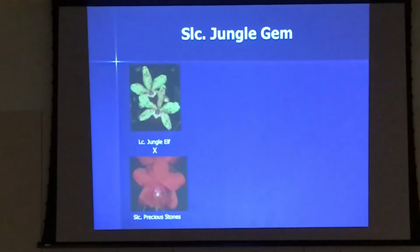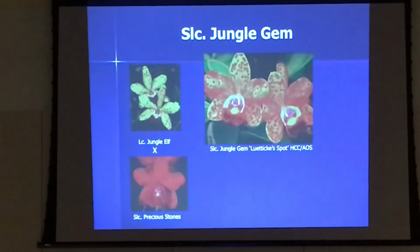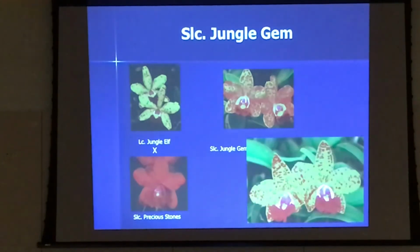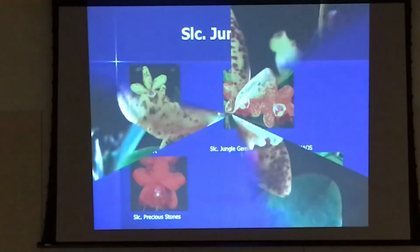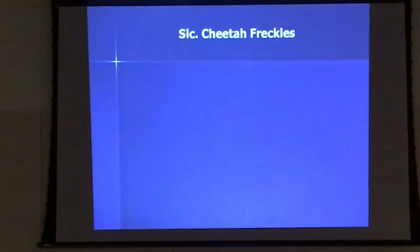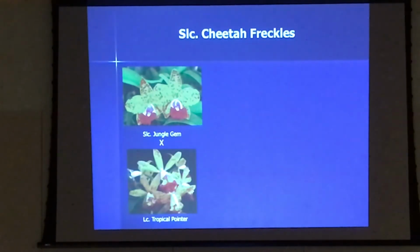This is Jungle Elf crossed to SLC Precious Stones. And so now we're getting some oranges and yellows with the spots. And Jungle Gem has now become a very fine parent. Here's another one here. This one's called Cheetah Freckles. This is Jungle Gem by Tropical Pointer.